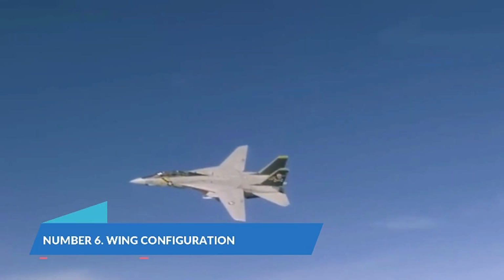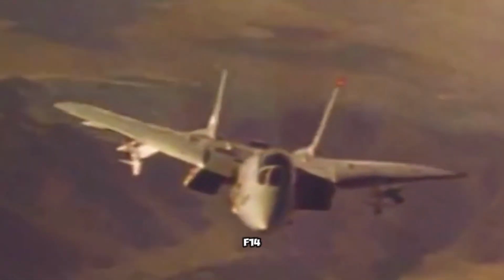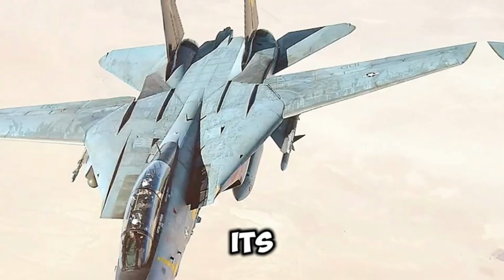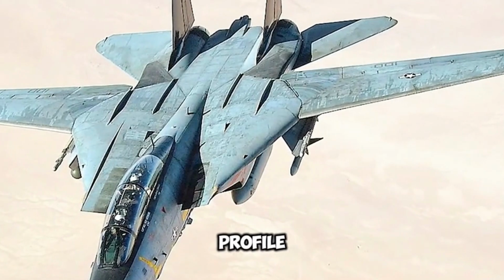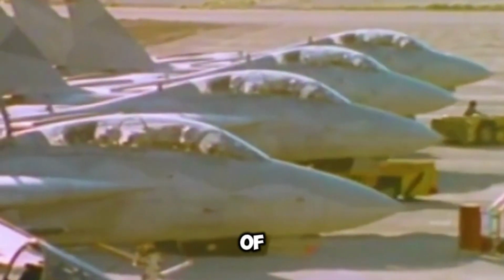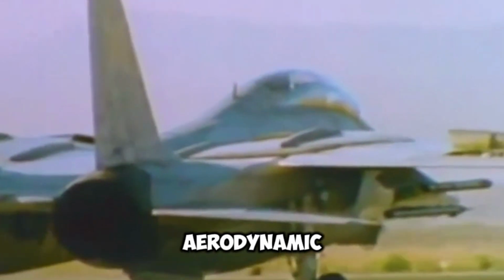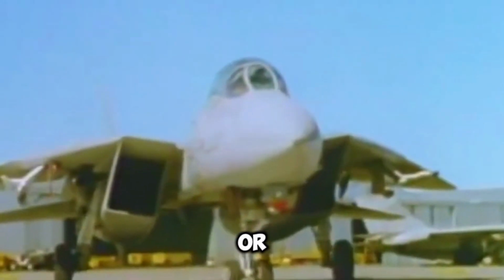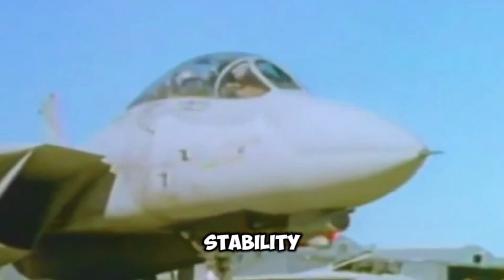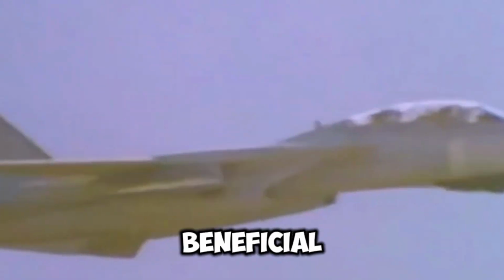Number 6. Wing configuration. Because of its special variable sweep wing design, the F-14 Tomcat can modify its wings in flight based on the mission profile. The airplane can maximize its aerodynamic performance at a variety of speeds because, thanks to this capability, the wings can be extended for better aerodynamic efficiency at higher speeds or swept back for lift and stability at lower speeds, such as during takeoff and landing. For carrier operations where conditions can fluctuate greatly, this adaptability is very beneficial.